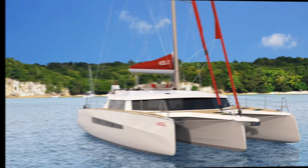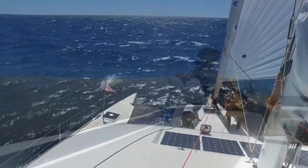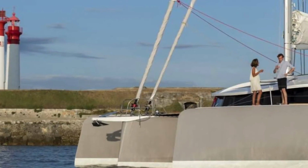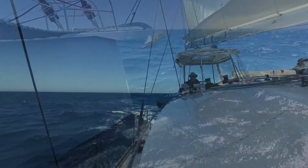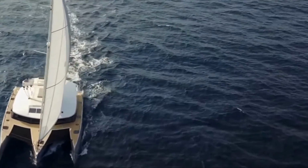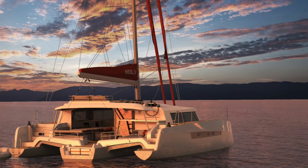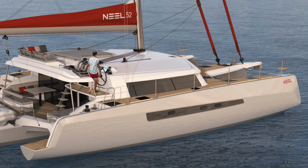Now, let's have a quick look at the new 52. She really is quite a nice next step in the brand and what NEEL is doing. She's retained the upper cockpit, the upper lounge, she's retained the mid-helm. She has added some very unique new layouts inside and cured some of the ills of the previous design in a very good way. Still retains that brilliant smooth look.